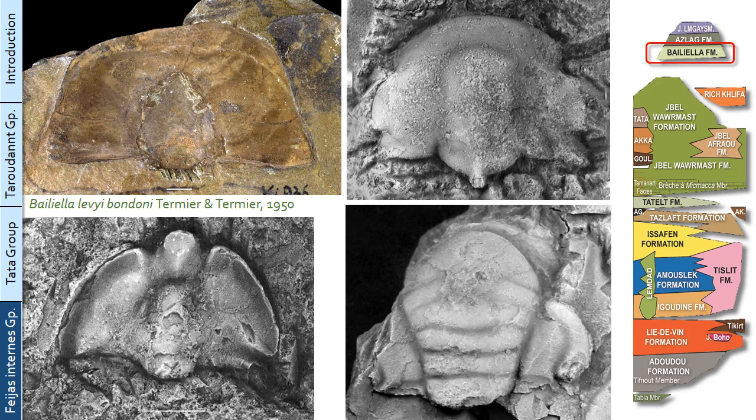This trilobite has been frequently identified as Bagliella levii, a species known from Spain and southern France. The specimen shown here in the upper left was collected by Jacques Bondon in 1934 as one of the first trilobites determined from the Anti-Atlas and was described as a new subspecies of Bagliella levii. It is occasionally accompanied by other trilobites such as species of Ctenocephalus shown below, a new paradoxidid genus, and even a genus of ellipsocephalid trilobites, which is the youngest of this family known to date.